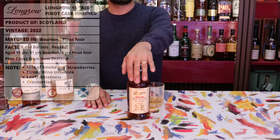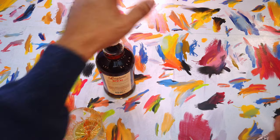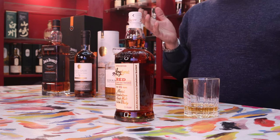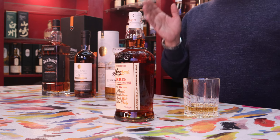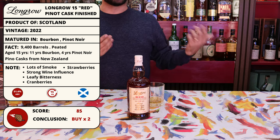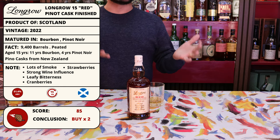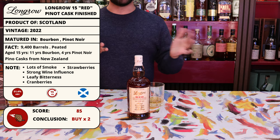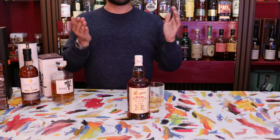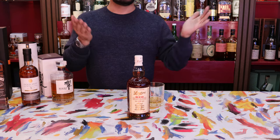And the tasting notes mention things like lots and lots of smoke, a strong wine influence, strawberries, cranberries, and leafy bitterness, which I'm not 100% sure what that means, but it sounds interesting. Average review points I could find on it only gave it 85 out of 100 points. And a lot of them say that it was sort of disappointing in comparison to the previous year's version, which I have not tried. So I take that into consideration, that they're comparing it to last year's rather than just comparing it on its own. But we'll have to review it and see how it tastes.